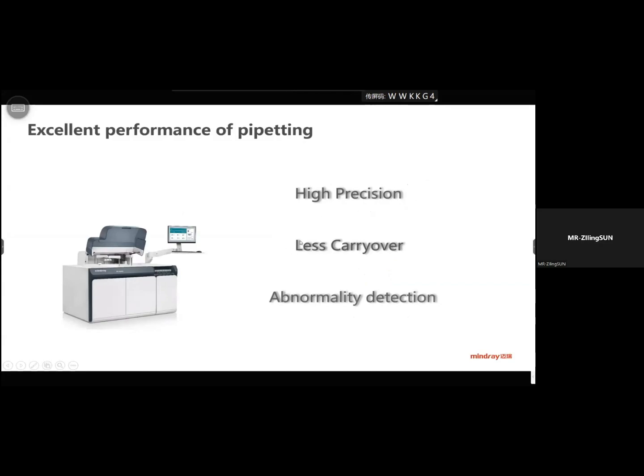So let's move to the second aspect. The second aspect I would like to talk about, the excellent performance of 600M, is the pipetting. And it has 3 advantages. The first one is high precision, the second one is less carryover, and the third one is the capability of detecting abnormality. And I will talk about these in order.